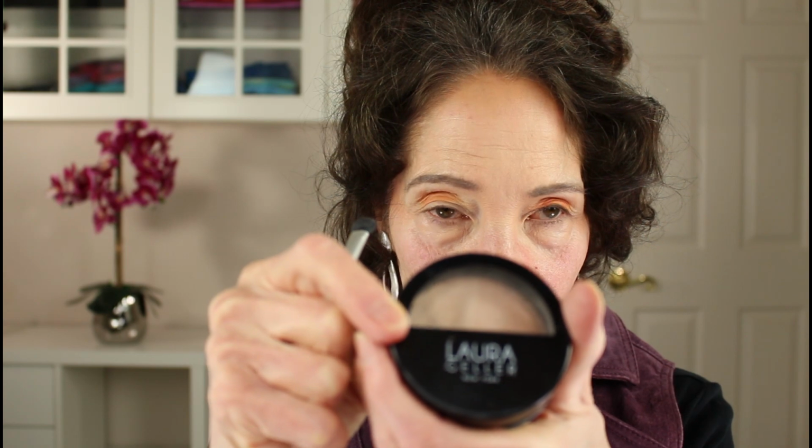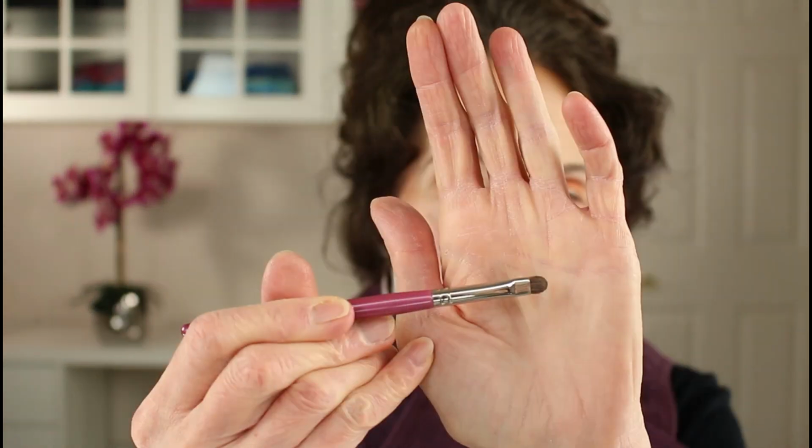Next, I'm going to take my Laura Geller French Vanilla and put that all along my lid area. This is to open up my eye area, to put a lighter color here. I'm also going to take a smaller brush and use some of that French Vanilla just under the arch of my brow to lift my eye area. And I'm also going to put it on the inner corner. I'm also going to bring it up just a little bit here because this is a very dark area.